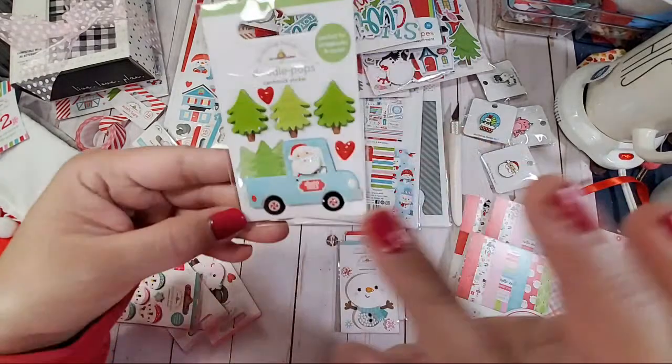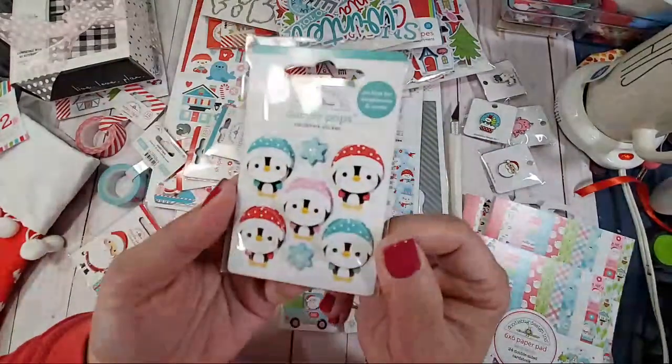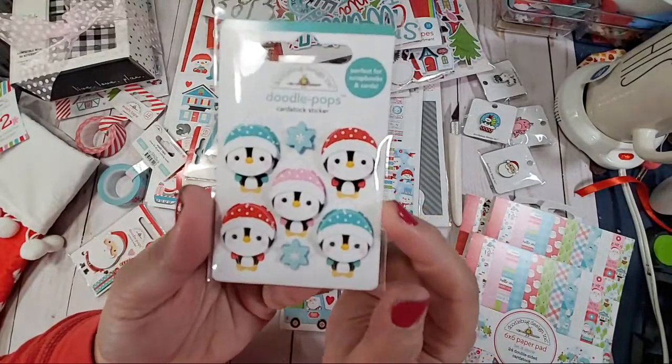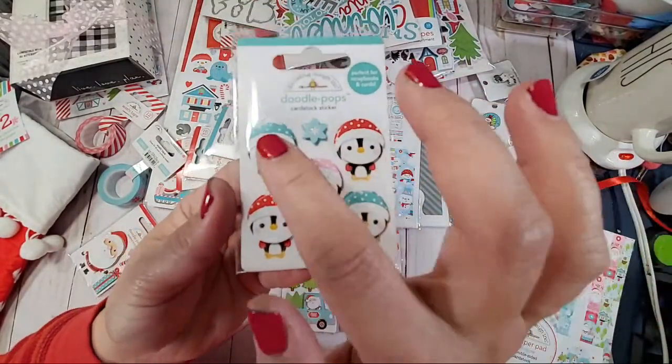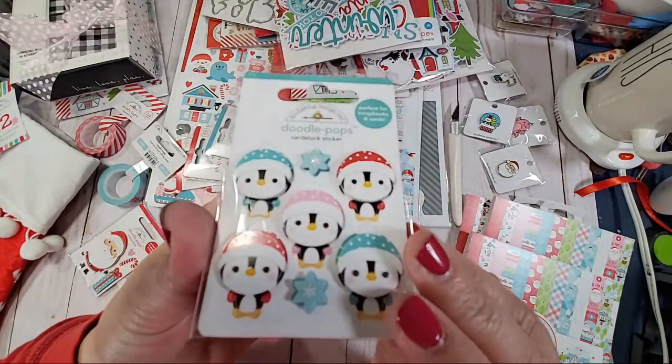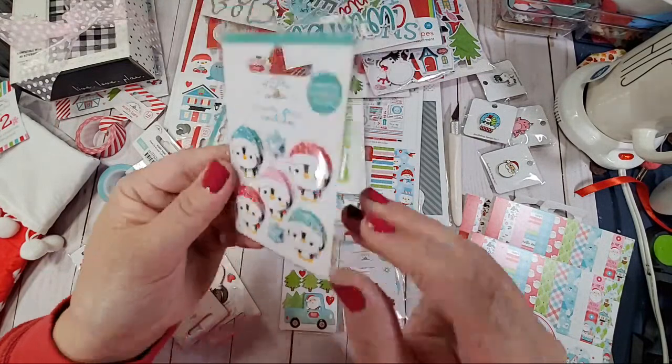Look how cute. I love the truck. I'm so excited. Look at the cute penguins. All 5 of them are adorable. And they put the eyes very, very well. It's perfectly placed. Oh, so cute.